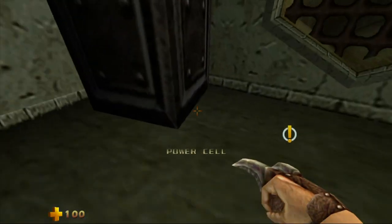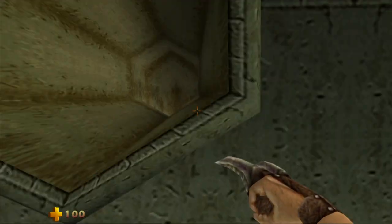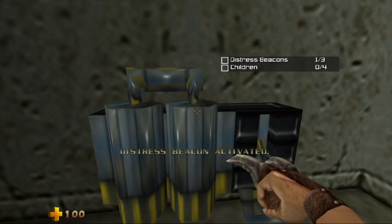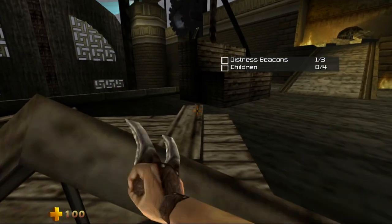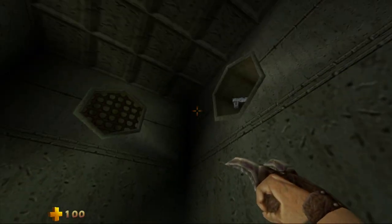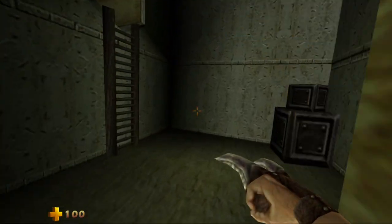Is that a power cell? Power cell acquired. I don't know what those damn sound effects are. I understand seagulls. Distress beacon activated. Alright, it's one of three, and we got four children to rescue. But I don't want to rescue those children. Because I'm a jerk. Oh, there's no way I'm jumping up there. Oh, there's a freaking ladder. Okay.